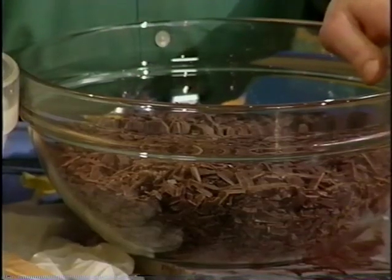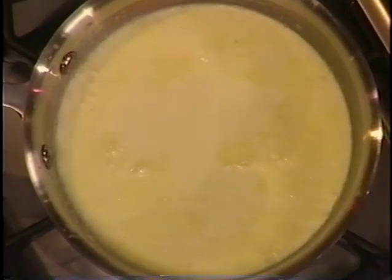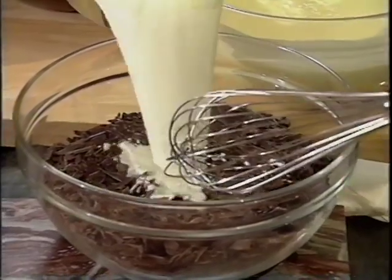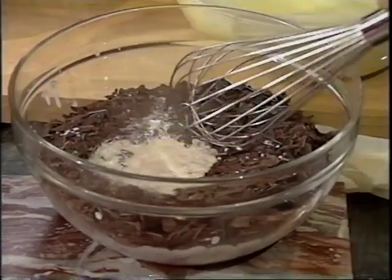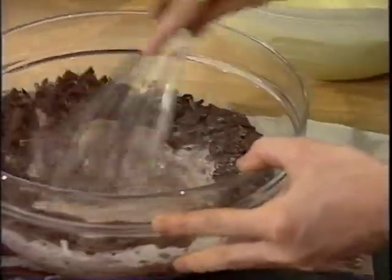The chocolate has to be a very good quality chocolate. That's the first thing. Chop in small pieces, so like that the chocolate will melt fast. Second thing, cream. I have 4 cups of cream, and the cream has to be boiling. So I'm going to pour about half of it. And stir everything together.